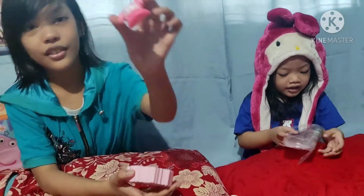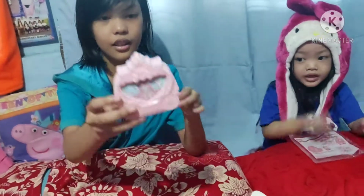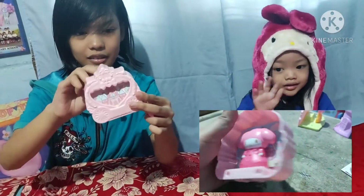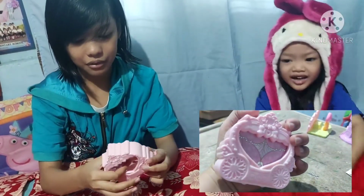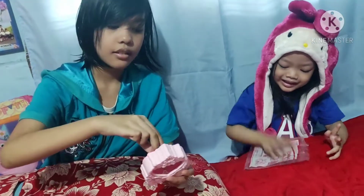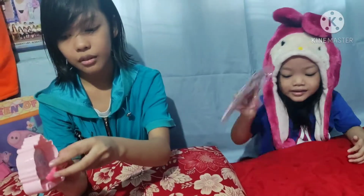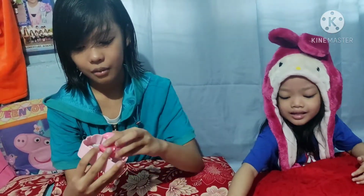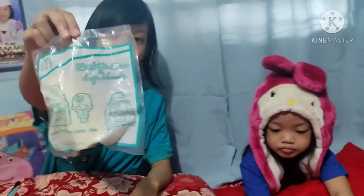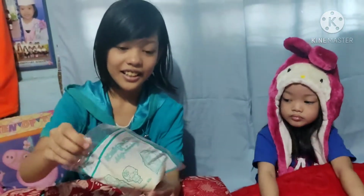Next one is another My Melody one, and this one comes with a carriage. You can remove this part. This part after you remove it, swap it over to this. So yeah. And also you can put her inside. Guys, last one is another one of the Star Twins, I think it's called.